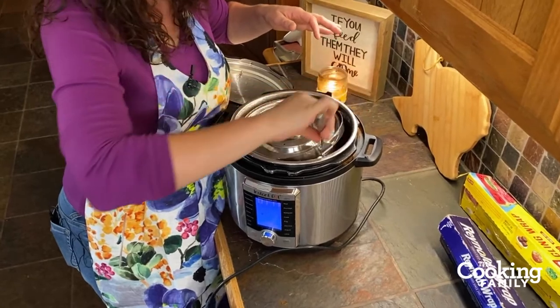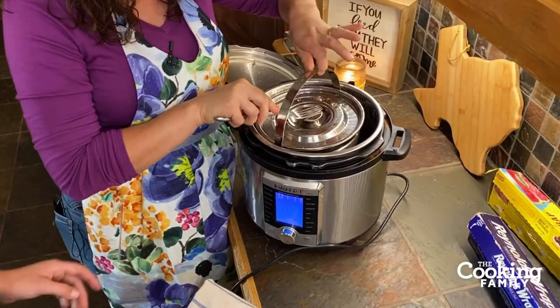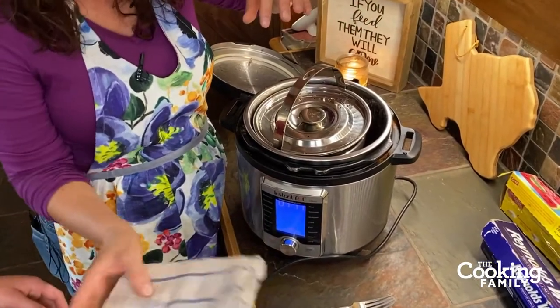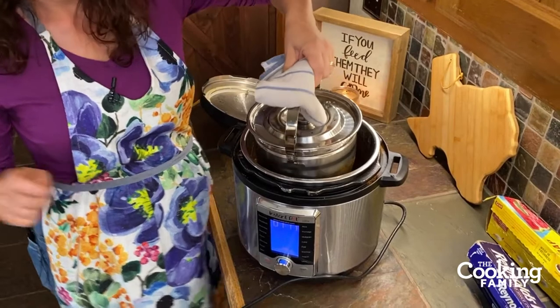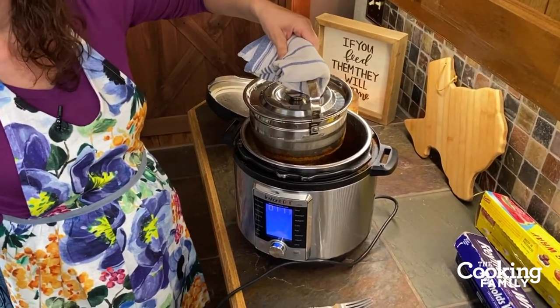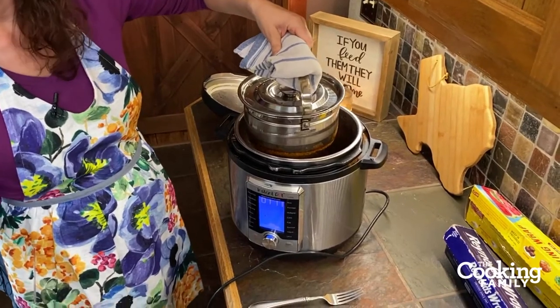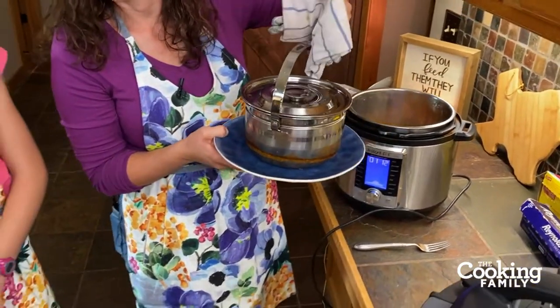Okay, so I'm gonna pull this handle up. This is the Hatrigo Instant Pot insert. It's a little bit warm, so I'm gonna use a towel to pull this up, and I need a plate for that. Okay, here you go. Okay, and then could you grab me one more plate?